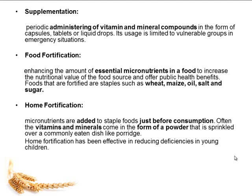Another type of fortification is home fortification, where the micronutrients are added to the food or to the meal just before it's consumed. These vitamins or minerals are often in the form of a powder, which is sprinkled over a commonly eaten dish, like, for example, porridge, given to the children. Home fortification has been effective, and the results show that it reduced deficiencies in young children.